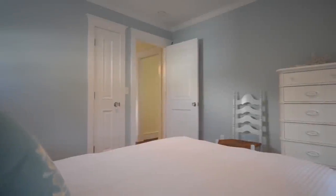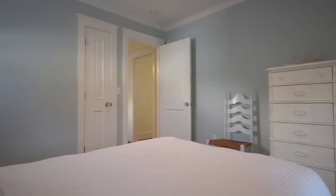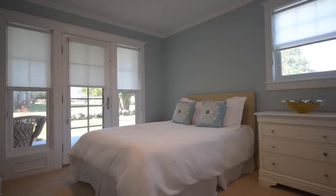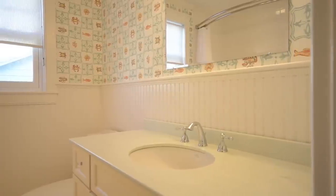The third bedroom on this level has its own access to the patio and invites you to enjoy the sound of the ocean while you relax in ultimate comfort. Complete with its own full bath, this room feels like a second master bedroom.